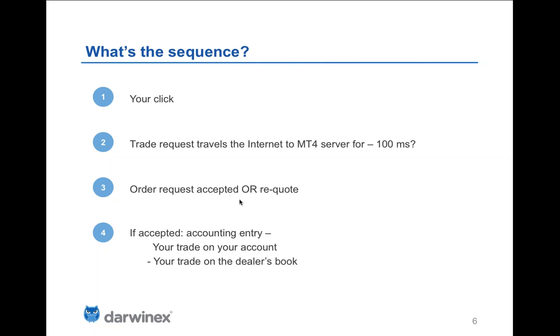Assuming the trade was accepted, this is very simple. There is an accounting entry in the MetaTrader 4 server, whereby your account is credited with the trade you requested, and then there's an equal but opposite sign entry in the risk book run by the dealer, so that he can know what sort of risk he's got open. That's pretty much all there is to it. The only system involved is MetaTrader 4, the terminal on your side and the server on the dealer side. The important thing is that this is the way MT4 is designed to work. It just wasn't conceived to work in any other way.